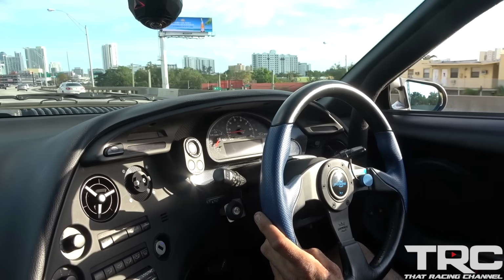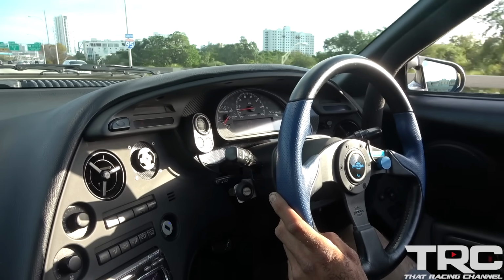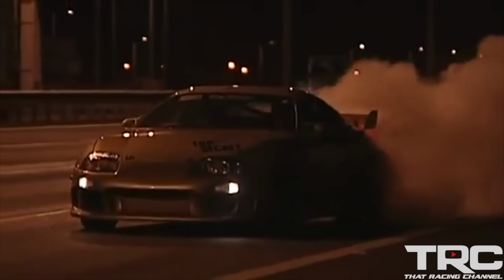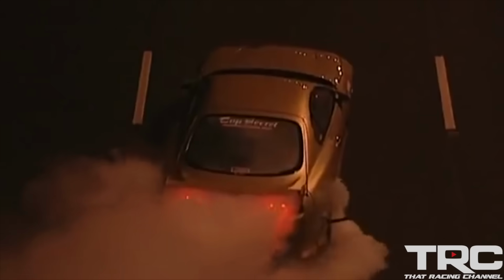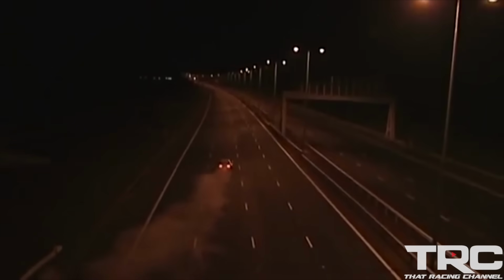But just some of the history. It's pretty incredible to know a lot of the things that this car's been through. Some of the videos you've seen with the car doing top end runs on the highway, all over the world. It's pretty sick, man. Yeah, there are videos of him on the Autobahn, not maybe driving this particular car, but other Supras just acting a fool and trying to get top speed runs.